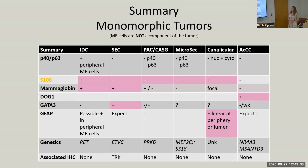So we've, again, in the last, I don't know, 10 years, we've come a long way in subcategorizing salivary neoplasms. Because it used to be pleomorphic adenoma, monomorphic adenoma, and carcinoma, right? So we've come a long way.